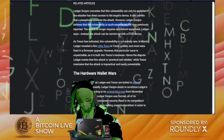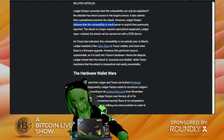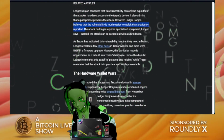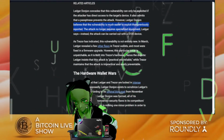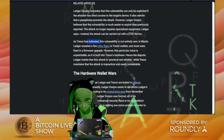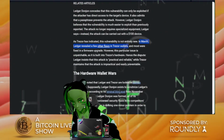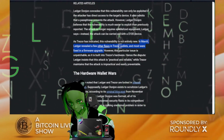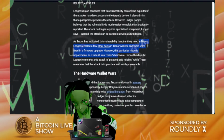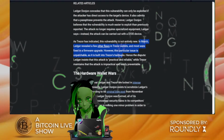Trezor believes the vulnerability is minor. However, the Ledger security group says the vulnerability is much easier to exploit than previously reported. The attack no longer requires specialized equipment, Ledger says. Instead, it can be done with a $100 device. Trezor has indicated that the vulnerability is not entirely new. In March, Ledger revealed other flaws in Trezor wallets that were fixed with a firmware fix. However, this particular point is a hardware issue. Now, I want to point out that the hardware issue is that secure chip.